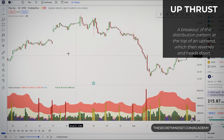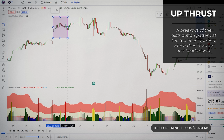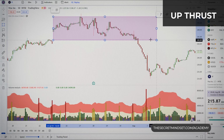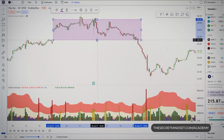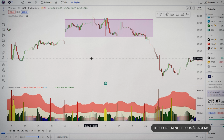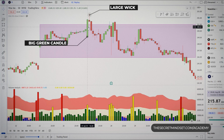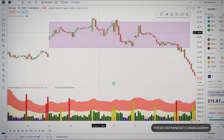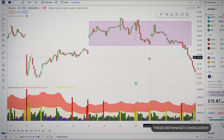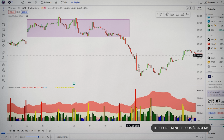Often, you'll see patterns of an upthrust, which is a breakout of the distribution pattern at the top of an uptrend, which then reverses and heads down. In this example, here's the distribution zone. An upthrust is simply a false breakout of the consolidation area. This green candle, where weaker hands expect a breakout. The market breaks out of the consolidation only to return within the range. The following candles trap long traders in a losing position.